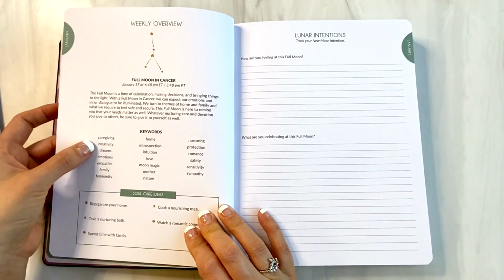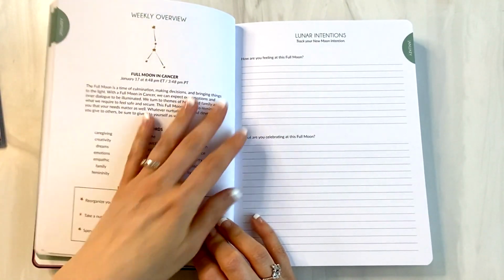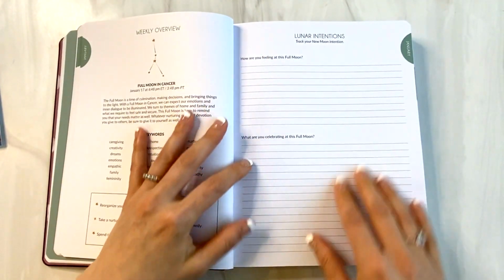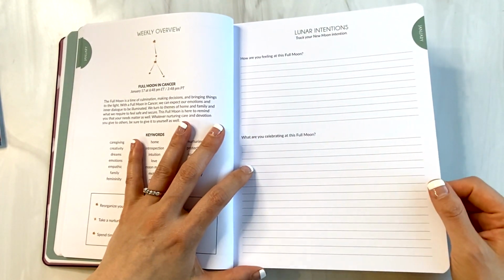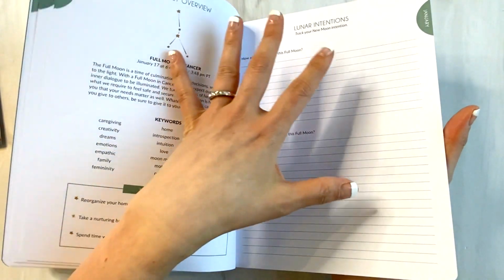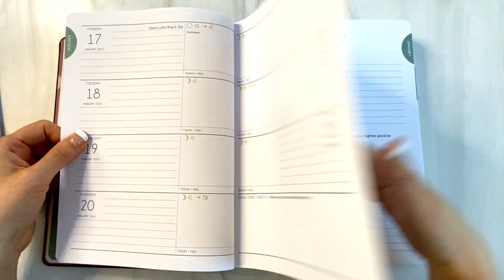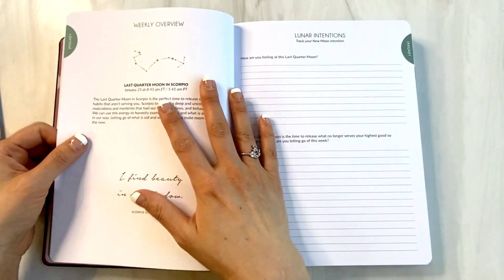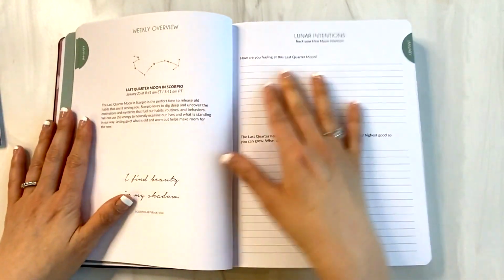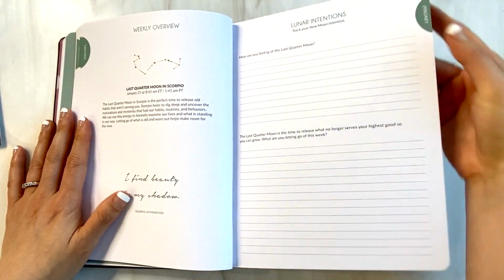You get some keywords, you get soul care ideas. I do like that they give you ideas. This is how are you feeling at this full moon? What are you celebrating at this full moon? So it seems to be putting the monthly emphasis around the full moon and not the monthly Gregorian calendar, I guess is what you want to say. Lunar intentions. How do you feel about this last quarter moon?